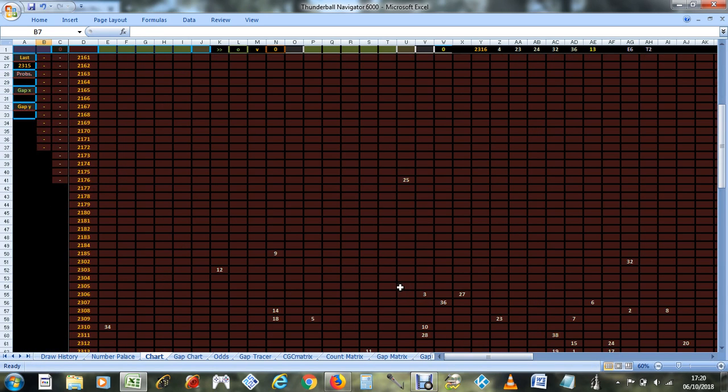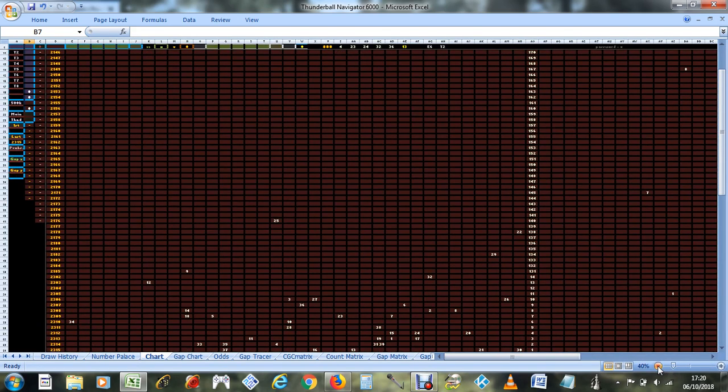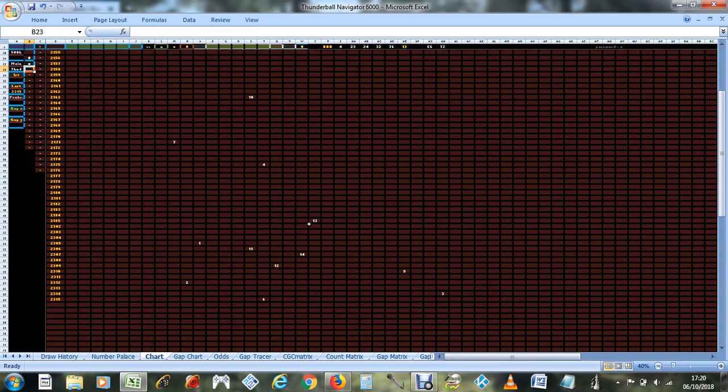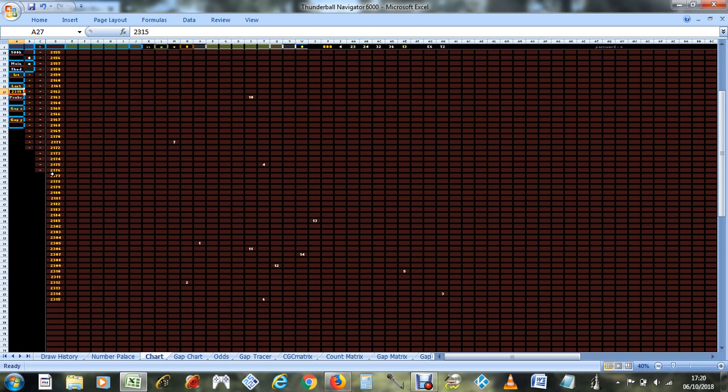Now when we look at a chart for those two machines and those 8 sets of balls, then the chart looks like this, and it's very hard to see anything on that, so I'll just narrow it down to Thunderball numbers. So you can see Thunderball number 13 was on the edge of the chart, and now that it's come out it's dropped down to just there.